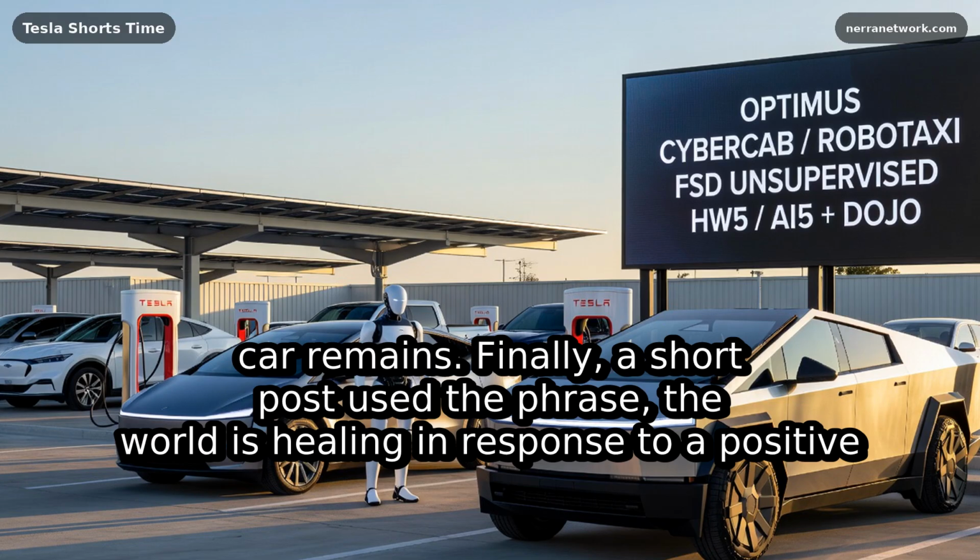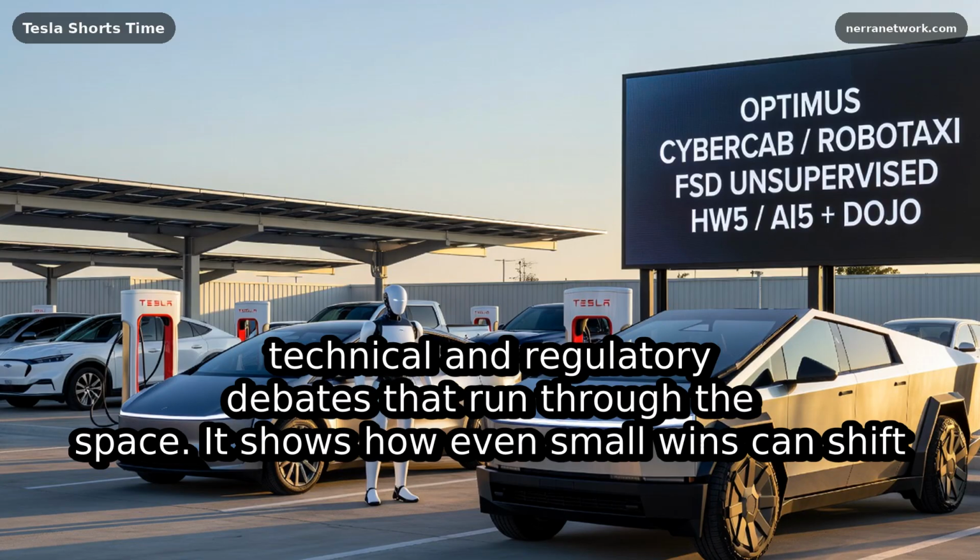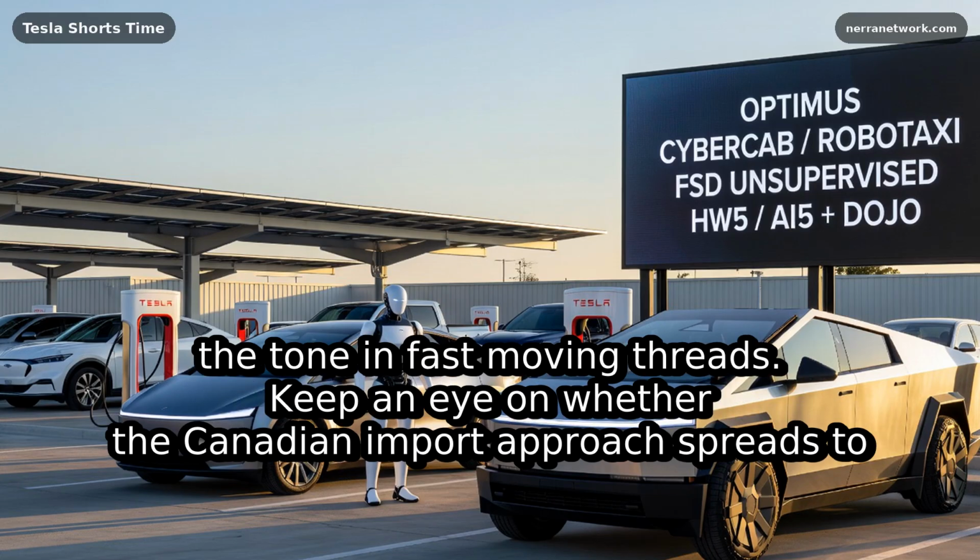Finally, a short post used the phrase, "The world is healing," in response to a positive development in the broader ecosystem. The comment captures a moment of collective relief amid the technical and regulatory debates that run through the space. It shows how even small wins can shift the tone in fast-moving threads.